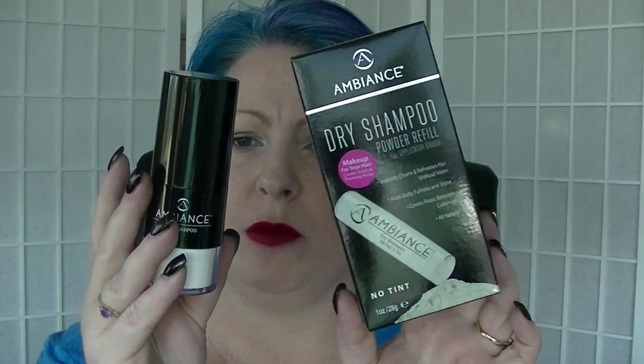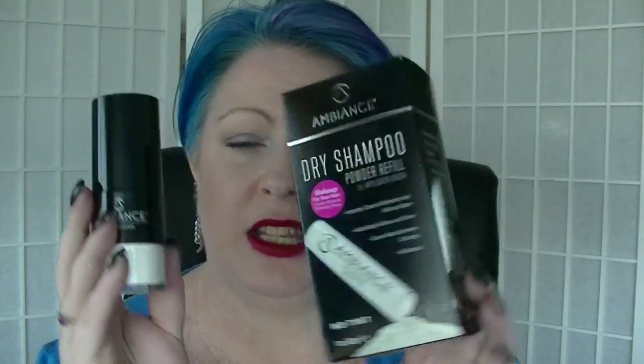So I should probably get at least a year out of these if I was using it every single day, which I don't really need to, because I don't wash my hair that often anyway, but my hair is not particularly oily. This apparently also helps to cover up roots and thinning areas as well, which is really cool.